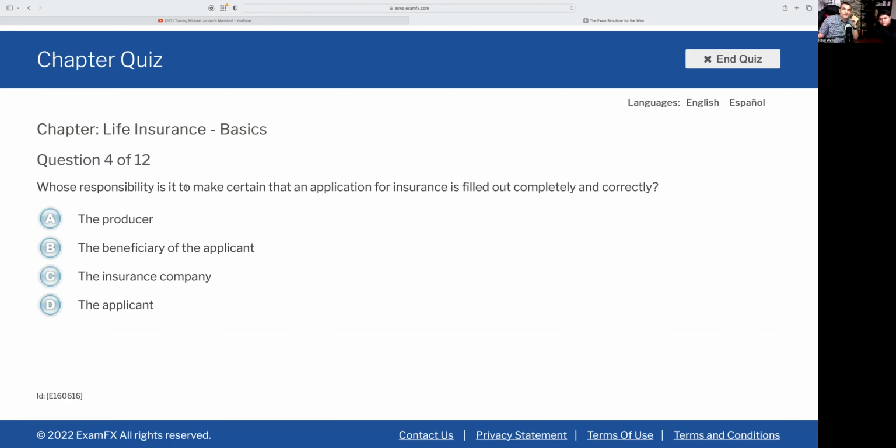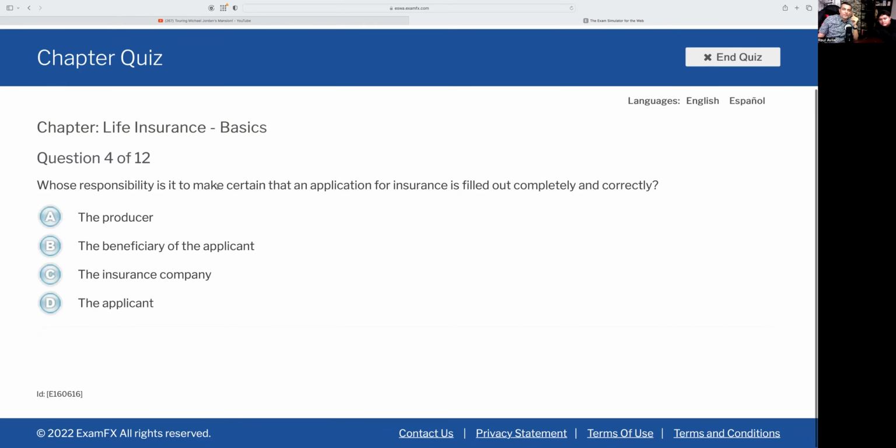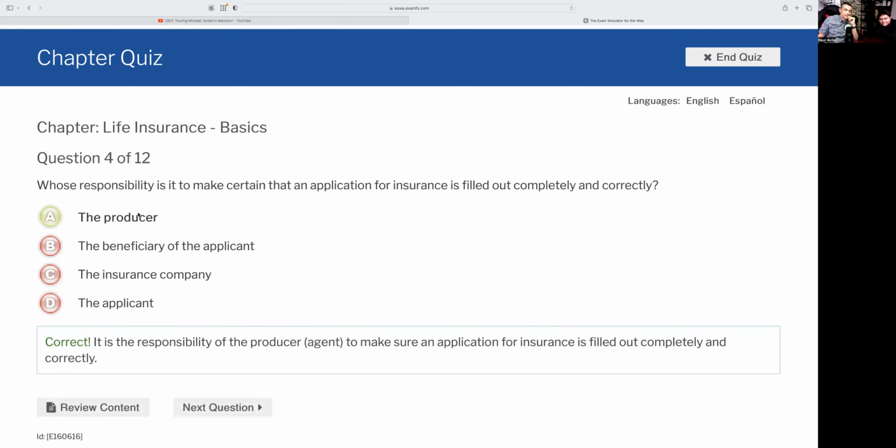Whose responsibility is it to make certain that an application for insurance is filled out completely and correctly? Well, the producer, we just talked about that, right? The agent.